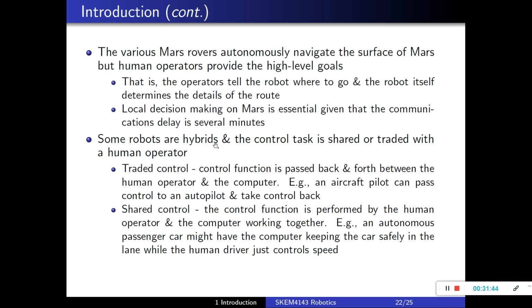Some robots are hybrids, and the control task is shared or traded with a human operator. In traded control, the function is passed back and forth between the human operator and the computer. For example, an aircraft pilot can pass control to an autopilot and take control back. So this is traded control. For a certain task or at a certain time, the machine is fully controlled by human beings or the operator, and in another situation, it's passed to the machine itself to do everything on its own.